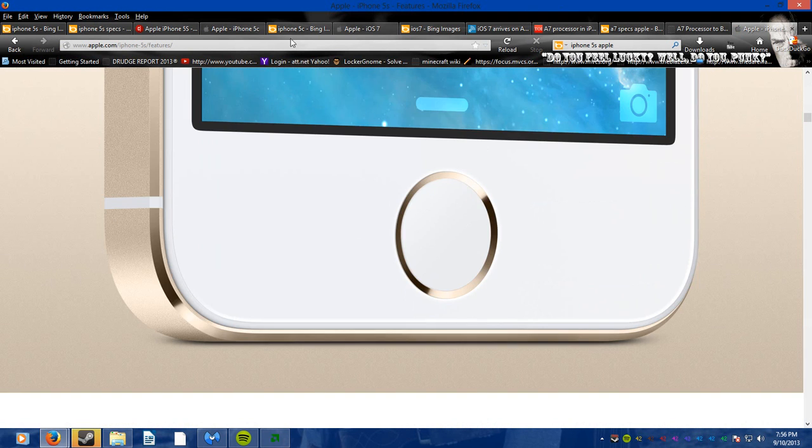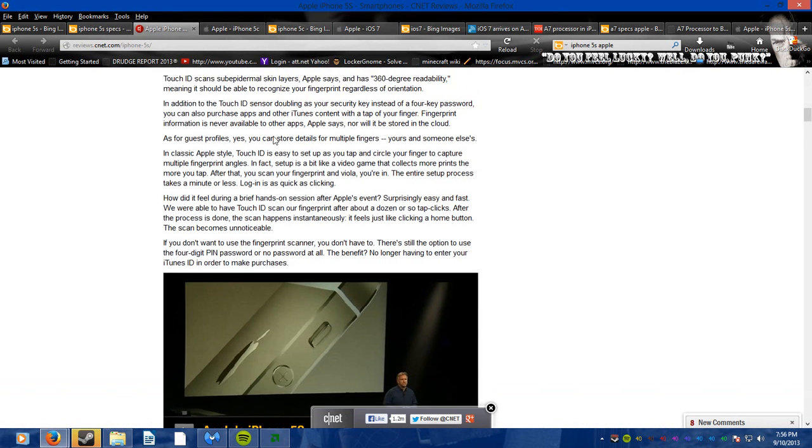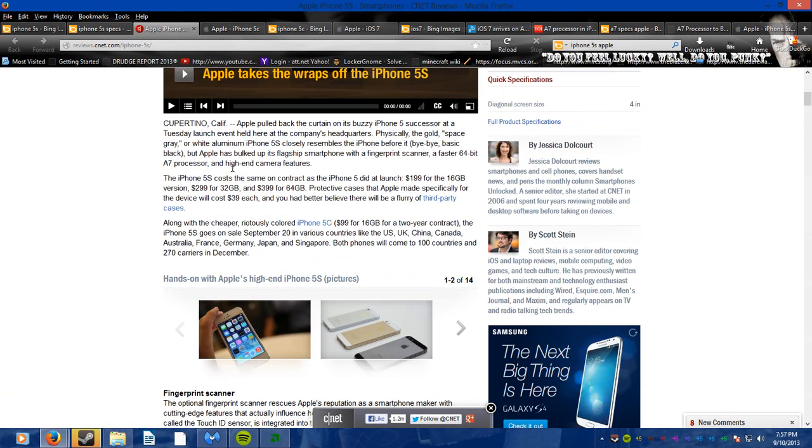Okay, the iPhone 5s is going to sell, I believe, at $500 with, here it is, $300 for the 32 gig with a 2-year contract.